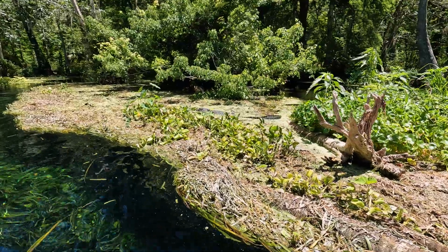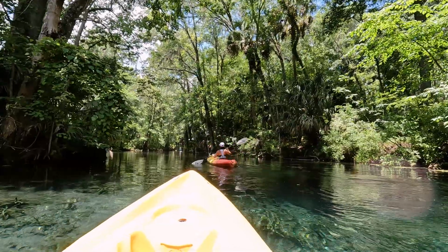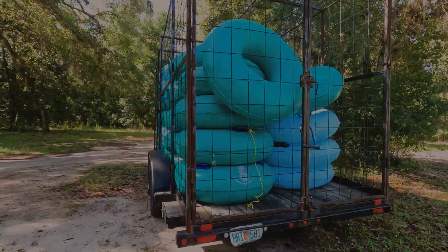We also spotted a couple of gators taking a nap in the warm Florida sun, but they didn't seem interested in bothering anybody. This is definitely one of our favorite kayaking spots that we've found in Florida so far, and it's definitely worth a visit if you're in the area.